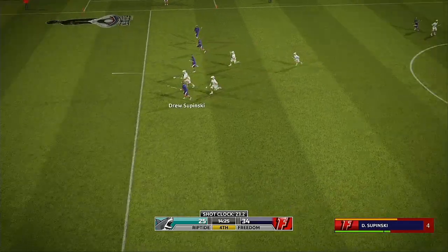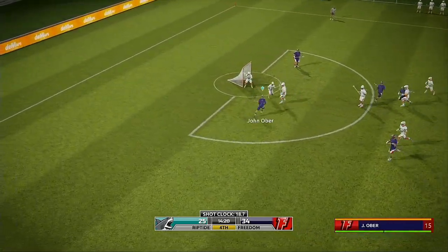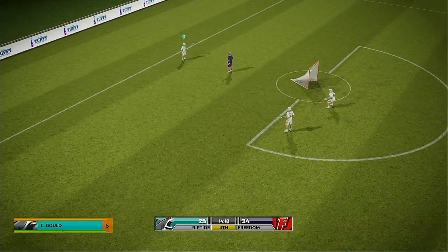The ball goes to the ground. Nice recovery. Ball side right. Rips it in. Saved by the goalie there. Good movement.